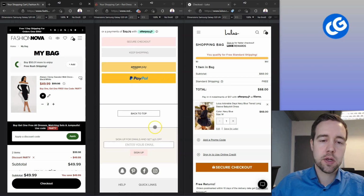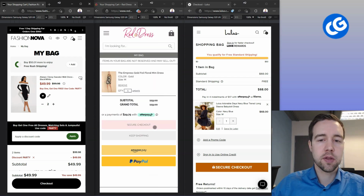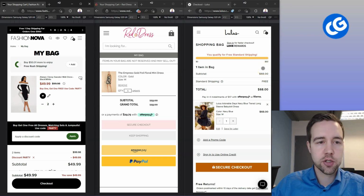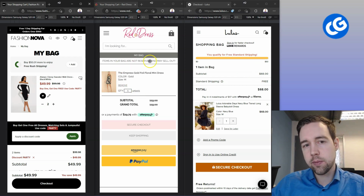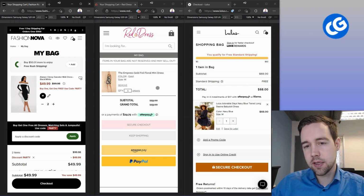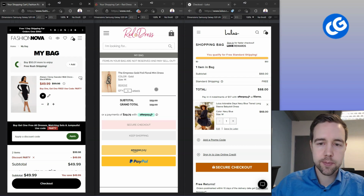And then on the next one, you can choose whichever payment you'd like. Then on Lulus, one thing that they do really nicely is showcase this journey to qualifying for free standard shipping. It's nicely outlined here, and that's now clear. On, for example, Red Dress, I might have forgot what the shipping policy was at this point, and currently I don't really know what that is.